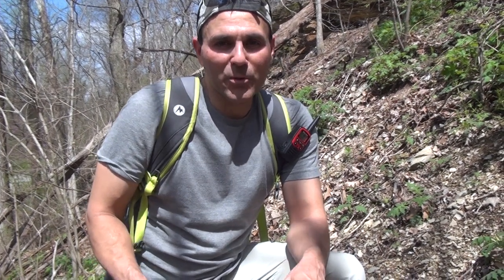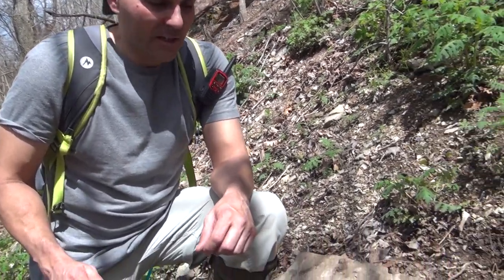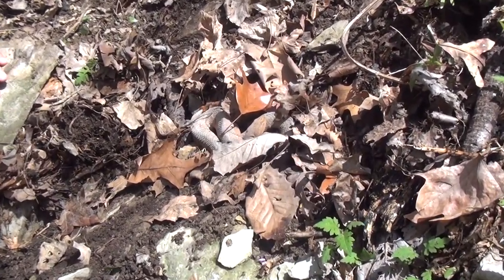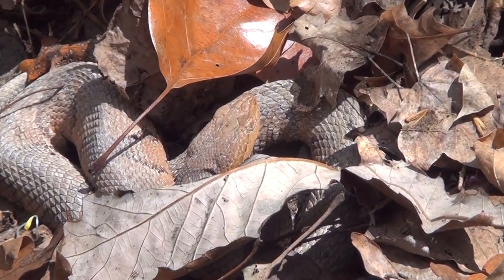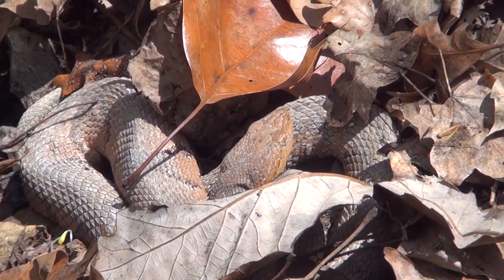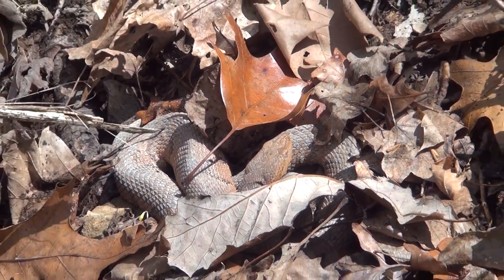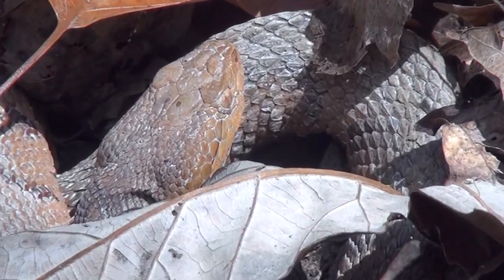All right, I want to show you one of the most perfect examples of camouflage in nature. Don't ask me how I saw this thing, but sitting right here to my left is a venomous copperhead. And I'll tell you what, there's a reason he's not moving. He's very confident that I haven't seen him. That's because this snake is well aware that he's perfectly blending in amongst these leaves, which are the same color as that body. I'm going to point out his head just so the viewers can see him. He's sitting motionless.